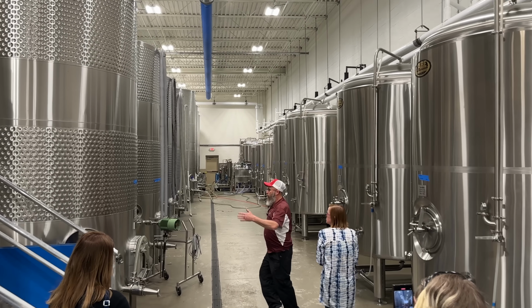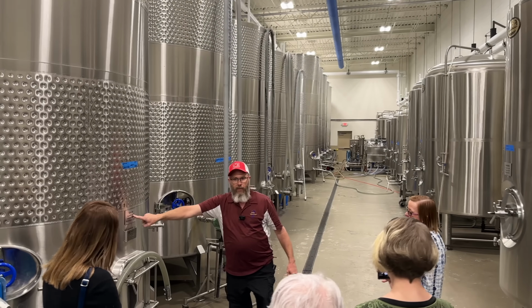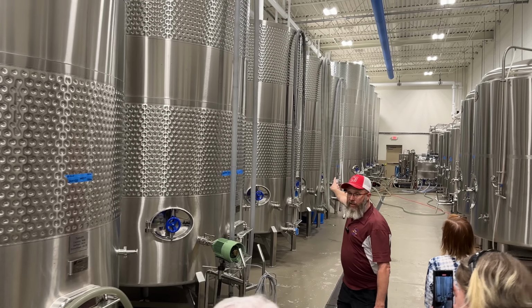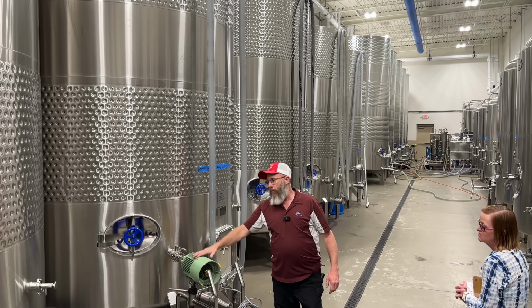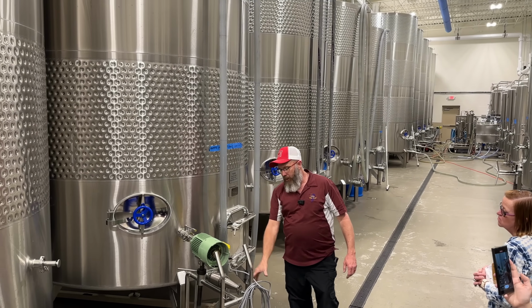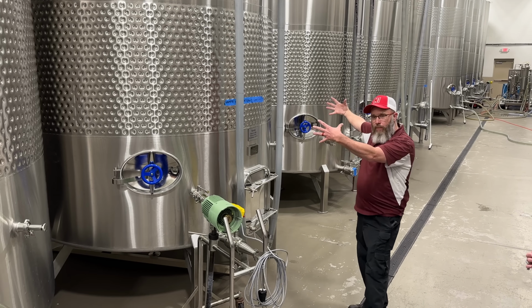So all the tanks that you see here are winemaking tanks. These hold 4,000 gallons. Those tanks down there hold 6,000 gallons. This is what's called a tank mixer. So when we're going to add something to the tank, we turn this on and plug it up. It's got a big thing in there and it spins and it just mixes it all together.